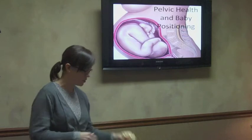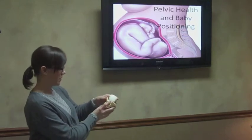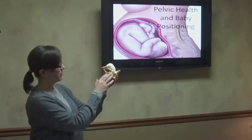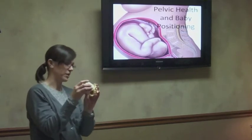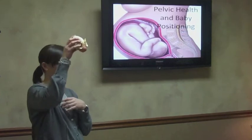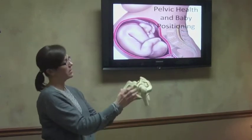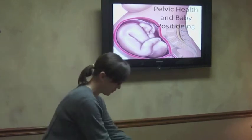I'm going to keep this for now, but I'm going to pass it around at some point. This is just a mini version of a pelvis and a baby, but it's fairly accurate to scale, so you can see the tight fit. So I want you to catch on. This almost looks like a male pelvis, but maybe not. Anyway, Dr. Lindholm has one here too.